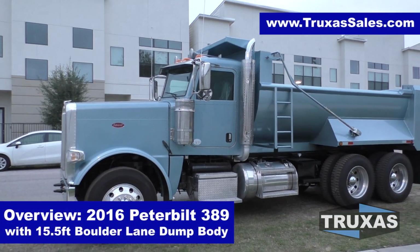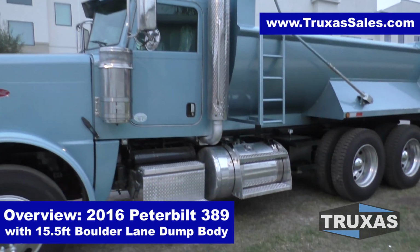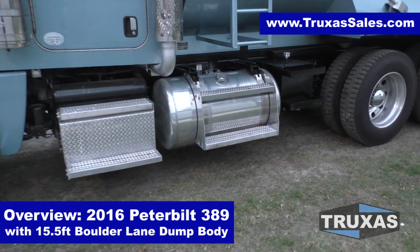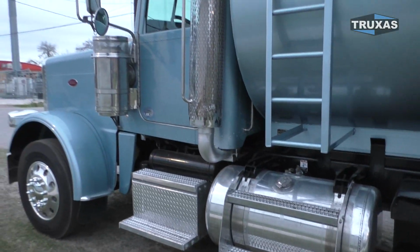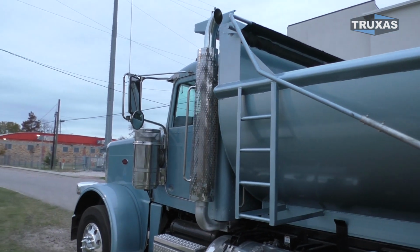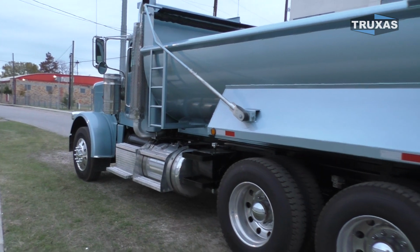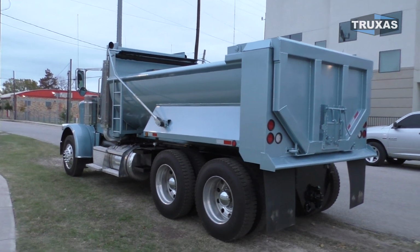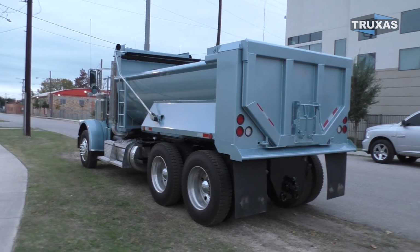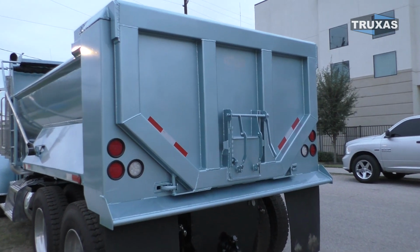Here today looking at this 2016 Peterbilt 389 3-axle dump truck with 15.5 foot Boulder Lane Dump Body. We got the tank all nice and lined up here with the ladder. As you can see, this one has the steel hydraulic tank as well on the side of the frame. We got the pintle hitch set up, high lift tailgate, trench gate. Just definitely a lot of nice options on this one.